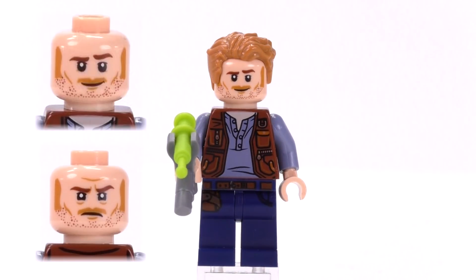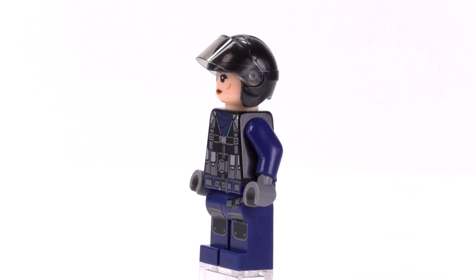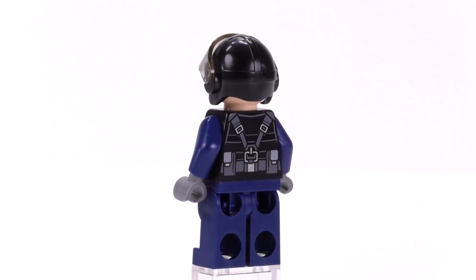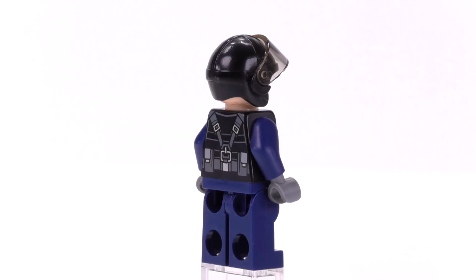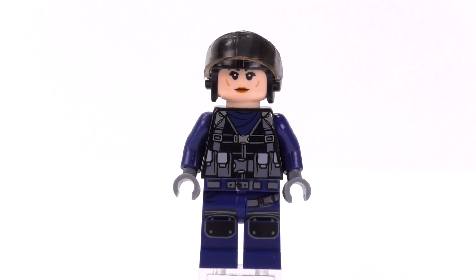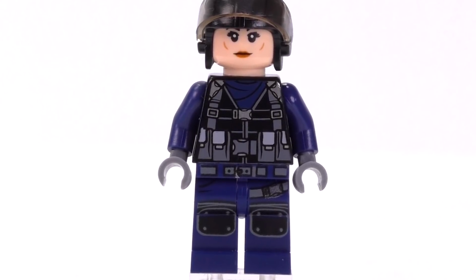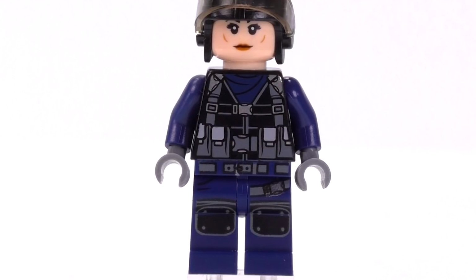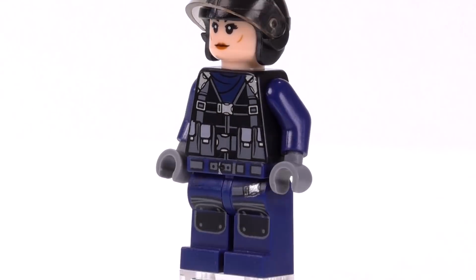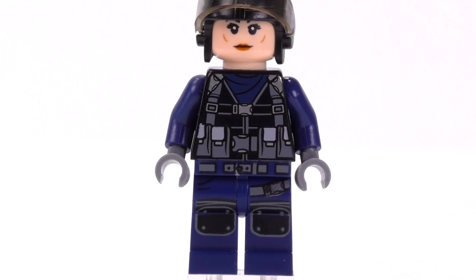As for the tracker, this is a pretty standard print that we get for several other sets, and it's a really good sort of tactical gear print. I think my favorite bit of printing for this character is probably the solid print we have for the knee pads, and they remind me a bit of the printing that we got from the LEGO Batman movie police officers, though this time there's no letter insignia saying where these guys are from or what department they are. They're just kind of unlabeled, and I like that. It's a little bit more open for maybe custom building and stuff like that.